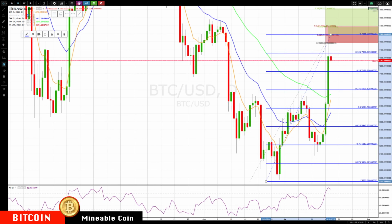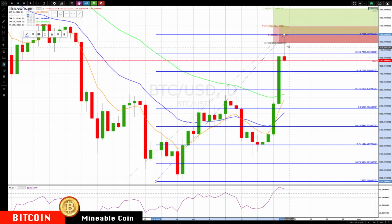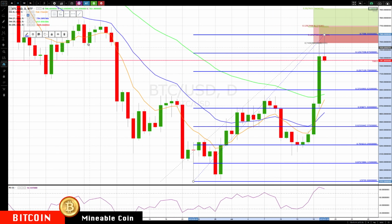Let's take a look at the daily. So we're getting a little toppy here. If you look over here to the left, let me get this out of the way. So this was prior, a little support, people buying in here, now becoming resistance. So people are looking to buy up in here. This little support area might be selling out. It's, again, the support becoming resistance concept.